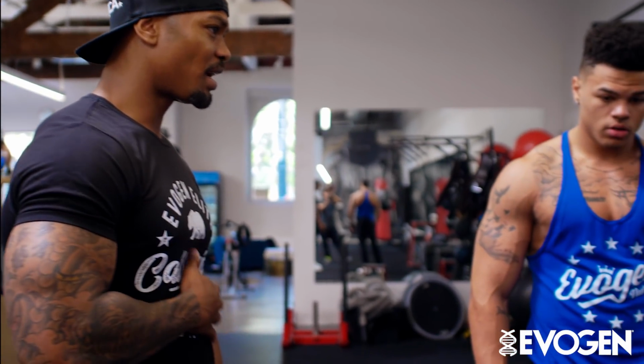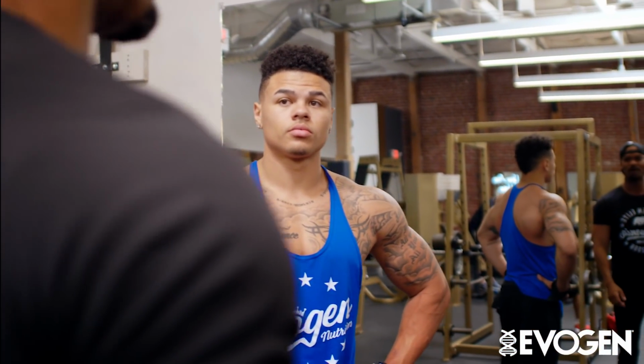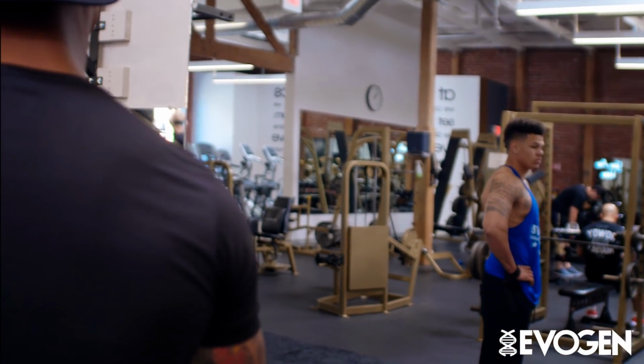Most of the guys are going to be ready, going to be shredded from the front, but you turn around and, like I said, shows are won from the back. That muscle density in the lats.